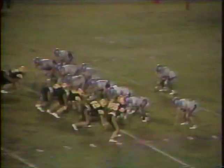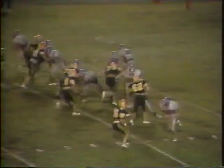All the wet ball drills you want, but it's sloppy and everything, and they dry it off. Still can do no good. Here he's rolling out, and he's going to be crunched again.